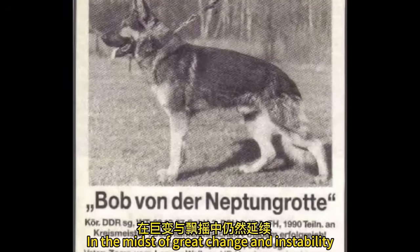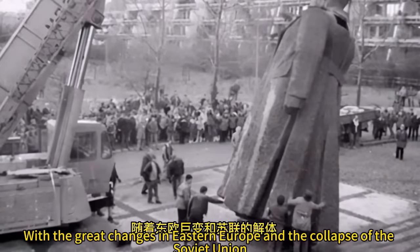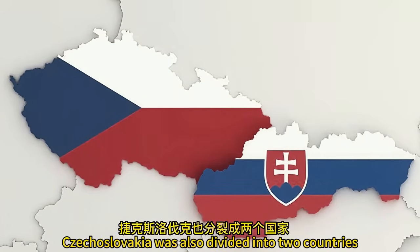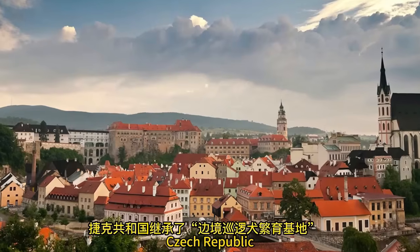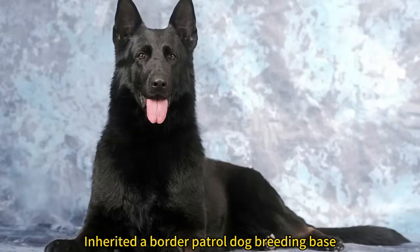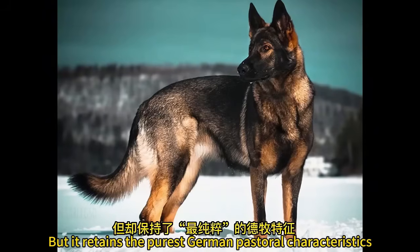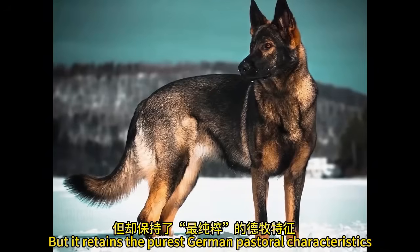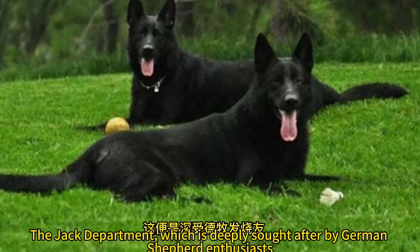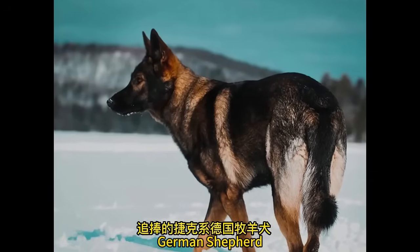and instability, with the great changes in Eastern Europe and the collapse of the Soviet Union, Czechoslovakia was also divided into two countries. Czech Republic inherited a border patrol dog breeding base. Although these dogs are now very rare, it retains the purest German pastoral characteristics. Here it is, the Czech line, which is deeply sought after by German Shepherd enthusiasts.